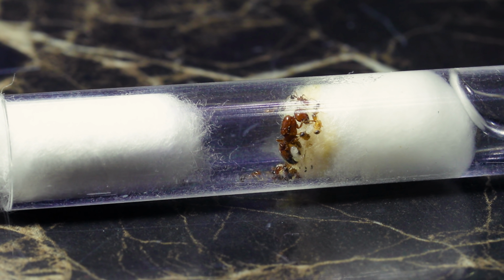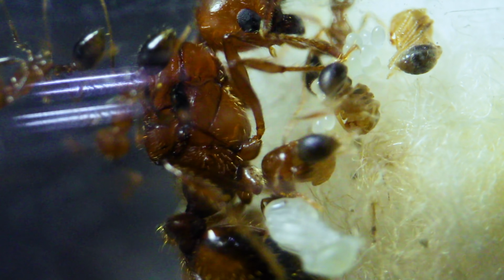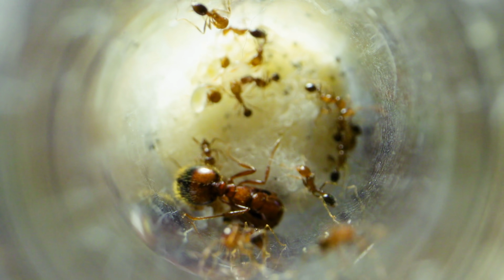AC family, are you as excited as I am about this new fire ant colony? I look forward to building new memories together with them and learning about them. I wonder if they have a different personality than the Fire Nation.